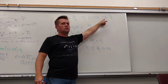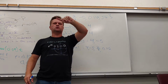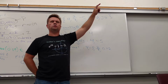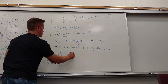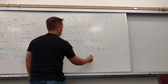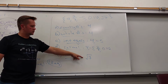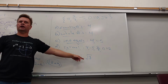Why can't square root of 7 be there? Because square root of 7 is not a decimal that ends. Square root of 7 would be a decimal that would just go forever. Any square root that I can't do is in the next group, the freaky group, the irrationals. Irrationals is just everybody left over. All the freaky stuff. So the only thing that goes in there is square root of 7. That's it. And then together, this and this should be everything. Because if they're not rational, they must be irrational.